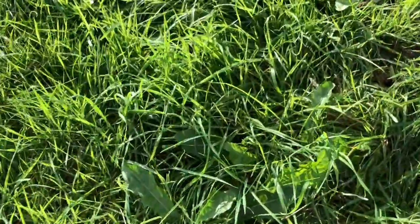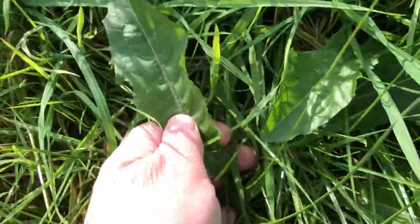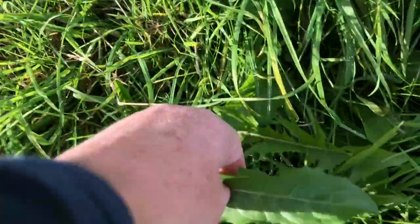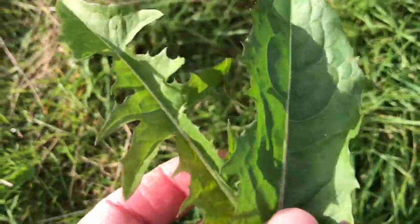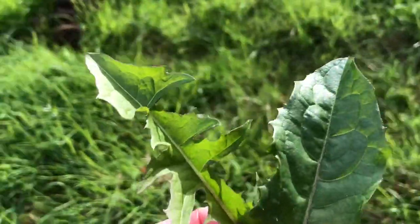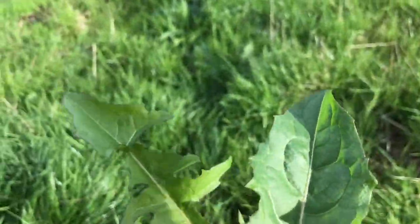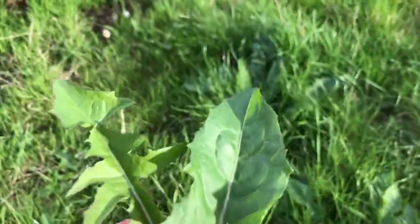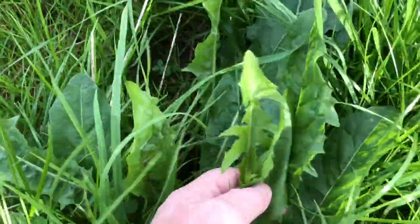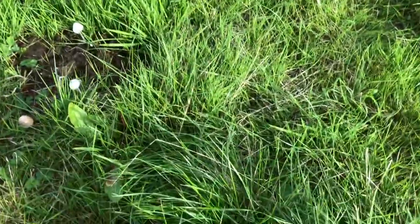You can see also the biodiversity here. This is one type of dandelion here. And here's another type of dandelion. You can see the difference in the leaf structure. So there's at least two different kinds of dandelions. And here's another version, another type of dandelion here. So this is the biodiversity of where the horses have grazed.